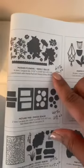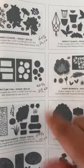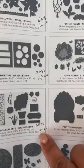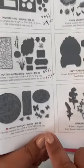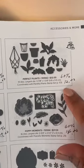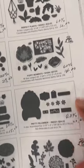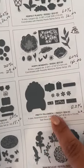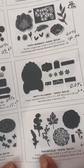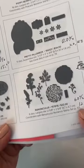Pansy Flowers, 60% off, $12. Pictures This dies, 20% off, $27.20. Party Succulents, 60% off, $15.60. Perfect Plants, 60% off, $12.80. Poppy Moments, 60% off, $14.80. Pretty Pillow Box, 40% off, $20.40. Ranunculus die, 60% off, $12.80.